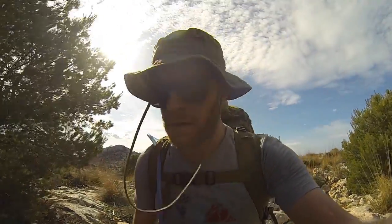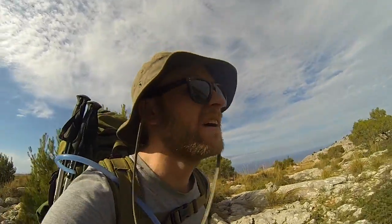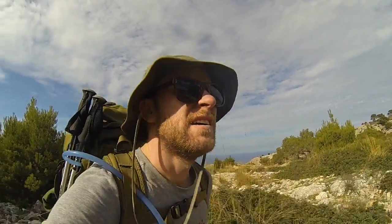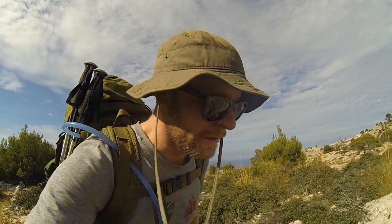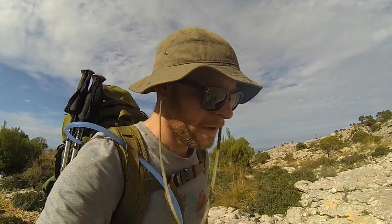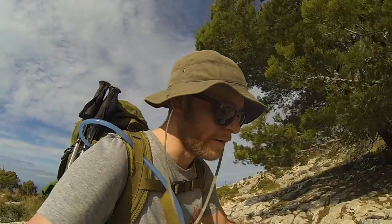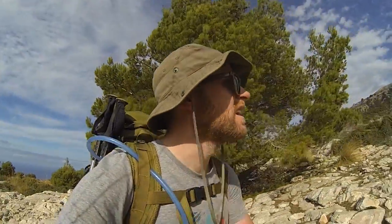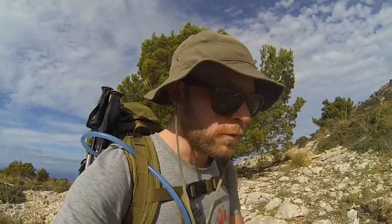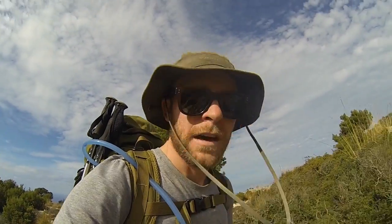Sat down for 2 minutes to have a bit of a rest, get back up, and you're looking for cairns and it all just merges in. Until you get your eye in again, it's really difficult because there's just piles of rocks everywhere. So deciphering which ones are cairns and which ones are just normal natural rockfall can be difficult for a little bit, but I picked them up again.